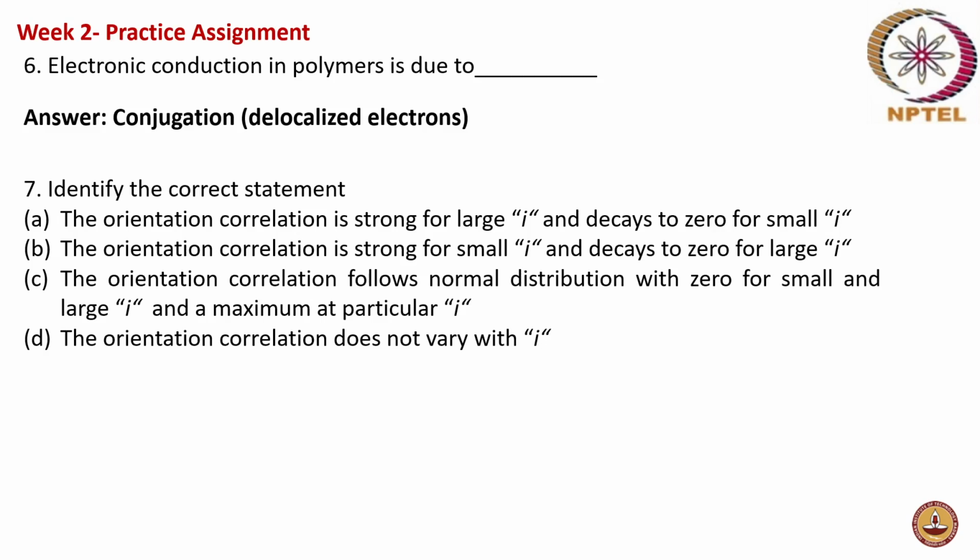Is the correlation strong? Can I find out how the orientation of that particular ith bond is, if the I value is small or if the I value is large? Whether there's a correlation or whether I can predict how it will be oriented. Say, for example, I have 1 to 100 links of C-C bond. I have a particular orientation of the first bond. Will I be able to figure out in a better fashion how the orientation of the 10th bond will be, or the 100th bond, which will have a better correlation?